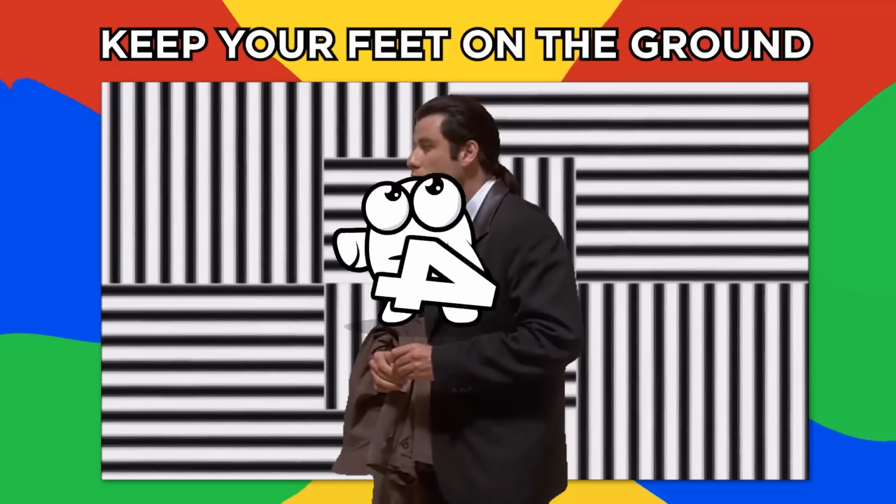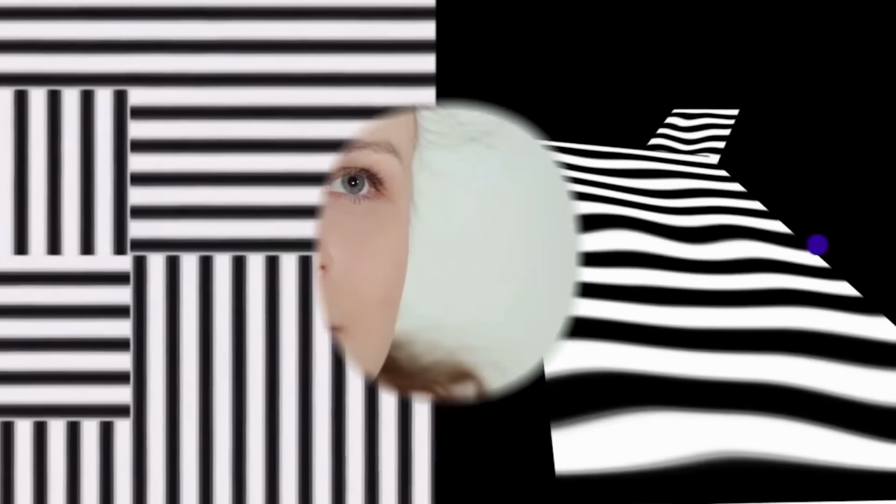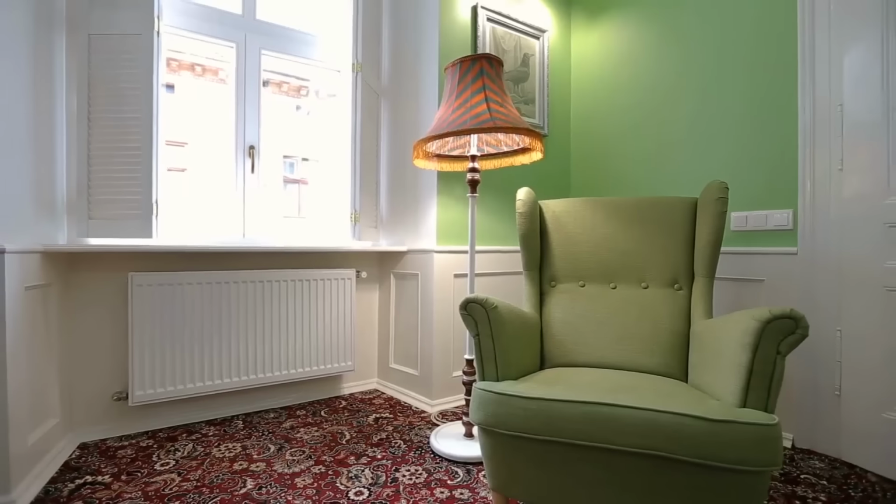Number 4. Keep your feet on the ground. This one is similar to the waterfall example, but should definitely work. As usual, stare and then look at the screen or your surroundings.